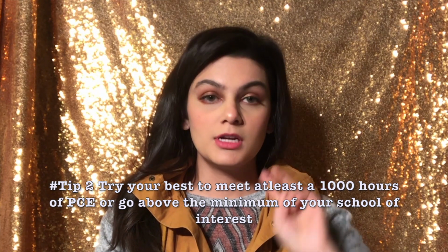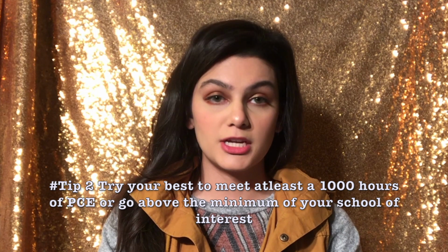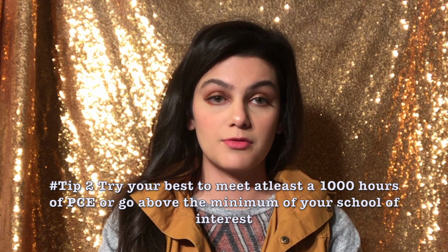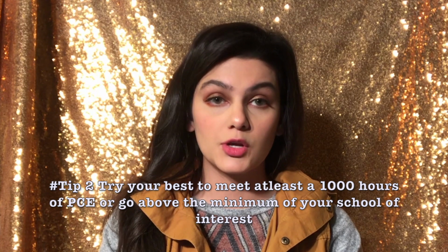Tip number 2, try your best to have at least 1,000 patient care hours. Now, some PA schools have a minimum amount of patient care experience that you need, but I highly recommend going above that. Now, high amounts of clinical experience may be able to offset any shortcomings that you have in your overall application.